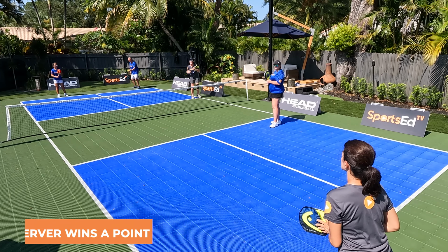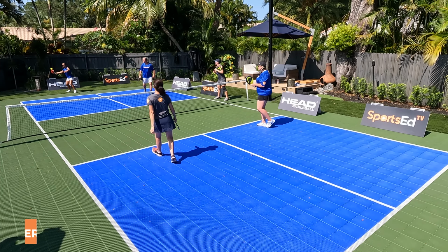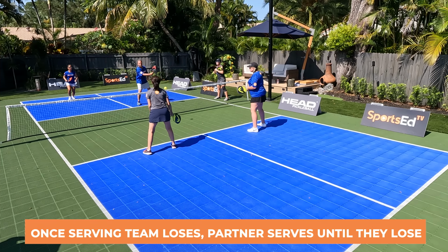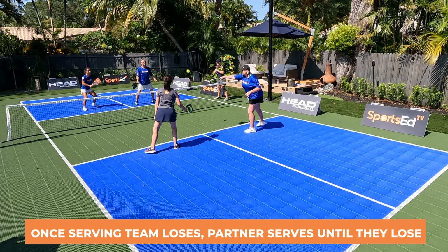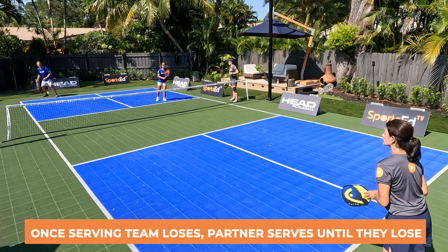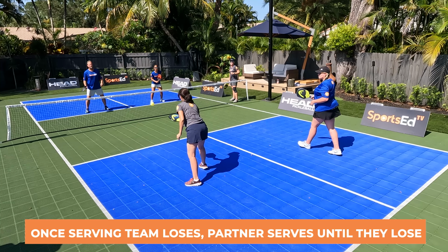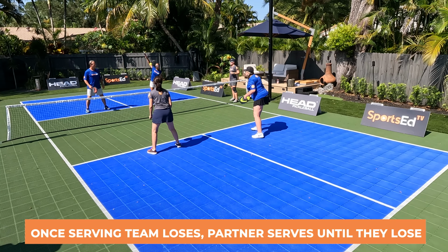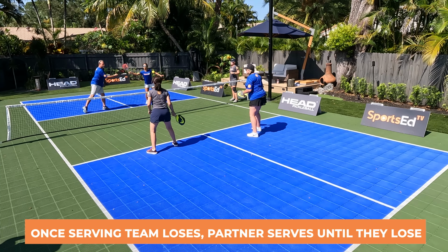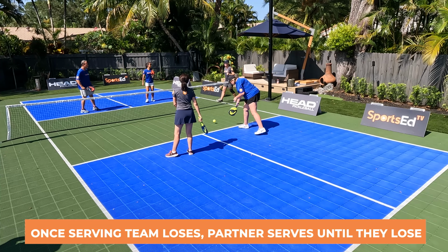When a player serves and wins a point, they continue serving until they lose one. Once the serving team loses a point, their partner gets to serve until they lose a point. So, each time a team gets the ball to serve, both players get to serve until they lose. The exception to this rule is the first server of each game, whose partner does not get to serve after they lose.